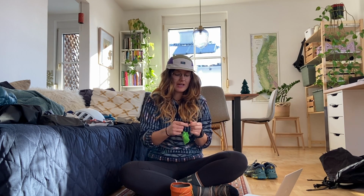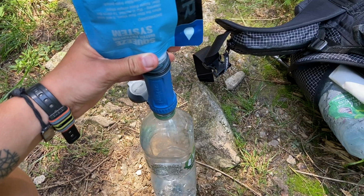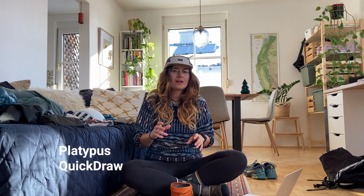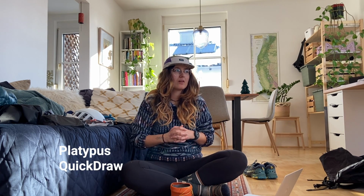Actually, another item that I have not listed but just comes to my mind right now is my water filter. I bought this Platypus water filter that I don't have in my pile now, but I will insert a picture. The blue one, I think it's called the QuickDraw, or something with straw. But this water filter was so fast compared to my Sawyer. I would never go back and buy a Sawyer again.